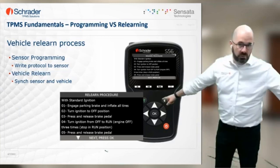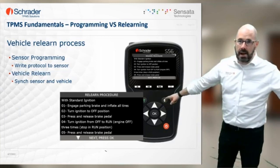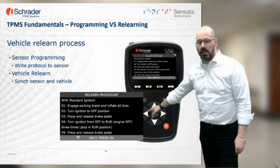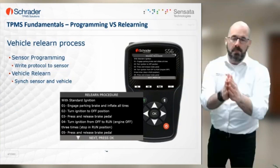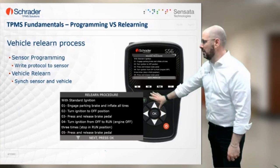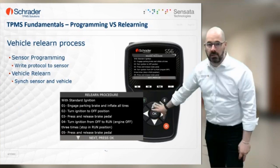You see that little triangle here? You see that little arrow at the bottom of that screen? This is telling you there's more information. Guys, I'm begging you, please read the procedure. Read the procedure completely. Take notes if you have to.